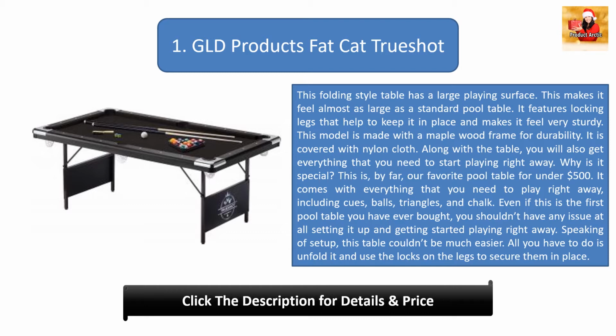Along with the table, you will also get everything that you need to start playing right away. Why is it special? This is, by far, our favorite pool table for under $500. It comes with everything that you need to play right away, including cues, balls, triangles, and chalk. Even if this is the first pool table you have ever bought, you shouldn't have any issue at all setting it up and getting started playing right away.